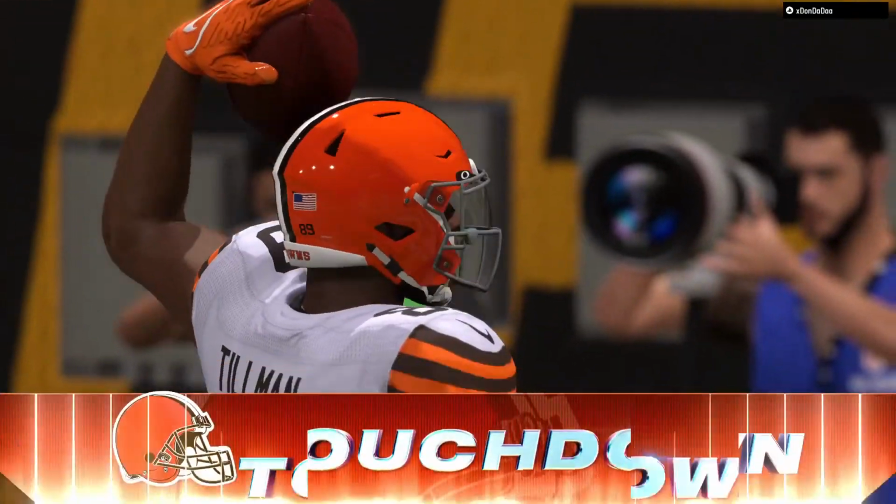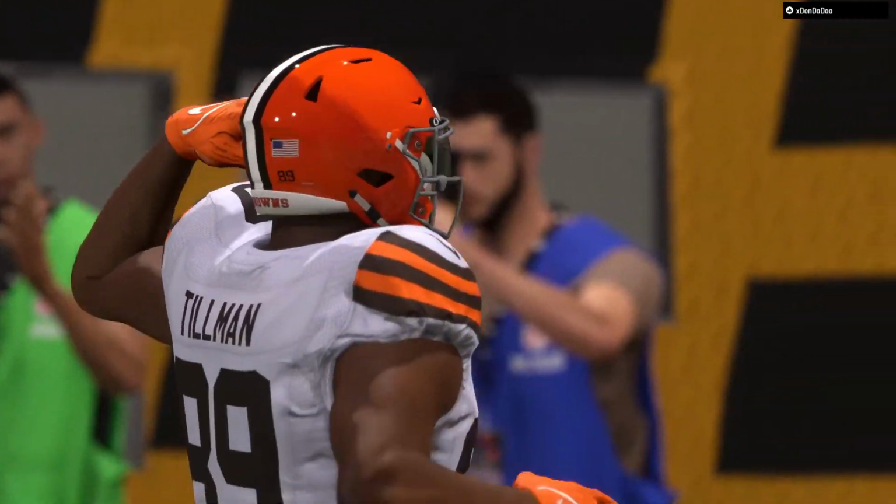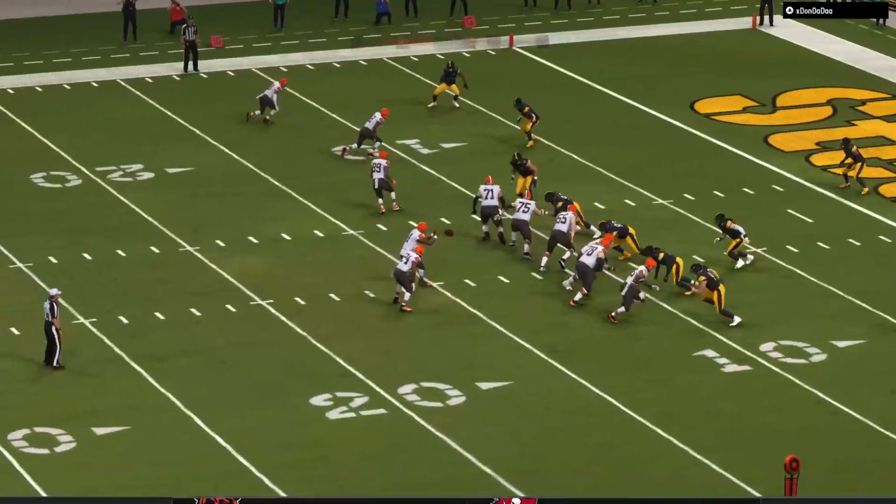Touchdown! Cedric Tillman with his first career NFL touchdown. And the Browns put the first points on the board as they take the early lead.